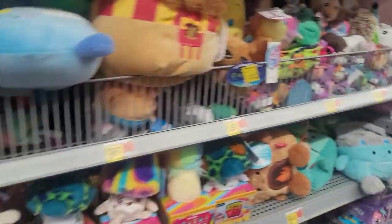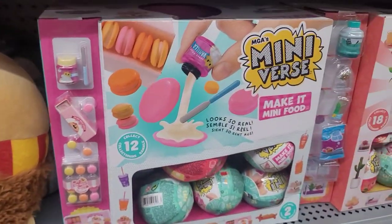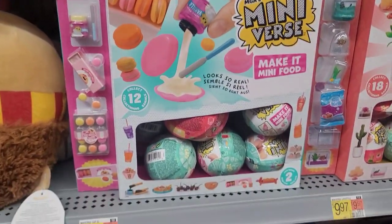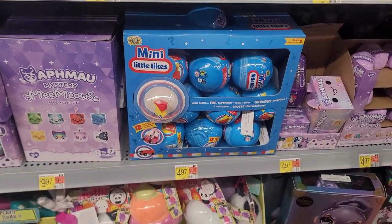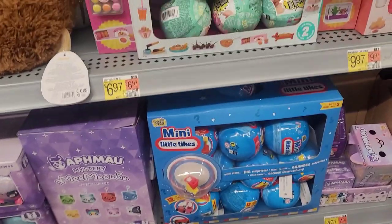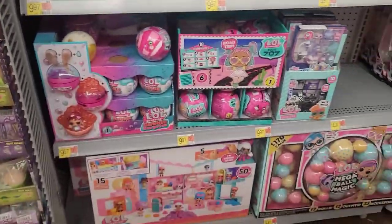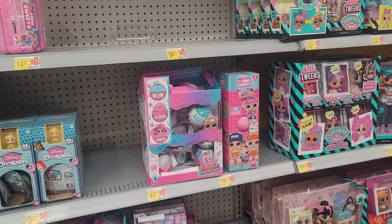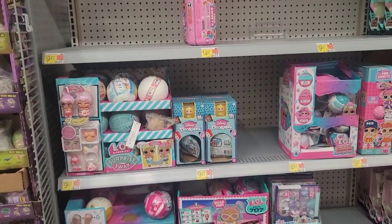So also, Miniverse. My daughter is also into these Miniverse, where you can actually try to make foods. My son wants to switch his dinosaur out for this, the Little Tikes truck. I don't think he needs it, but whatever. This is the whole LOL section of Mini Brands that the kids are looking at. Y'all, this is so unrelated. These are so many unrelated items, but my kids love these.